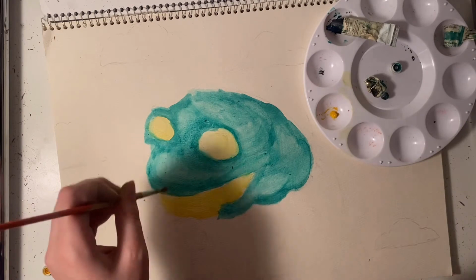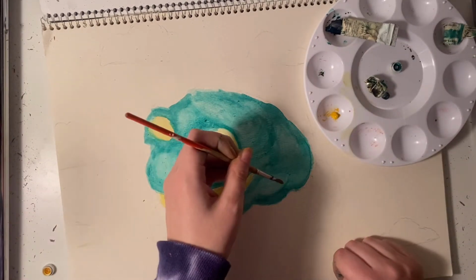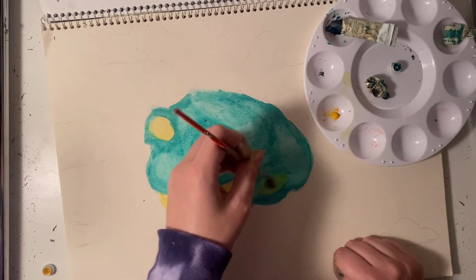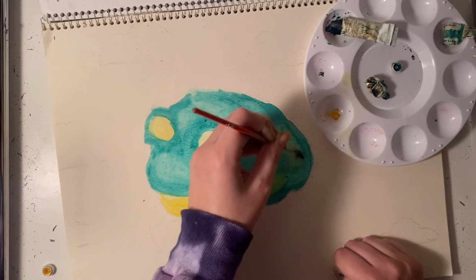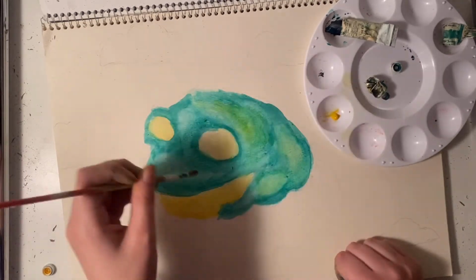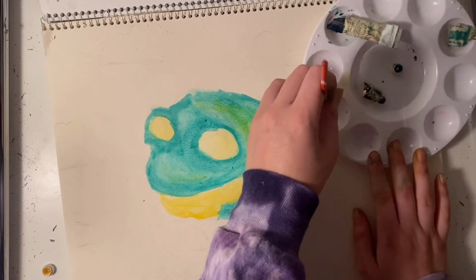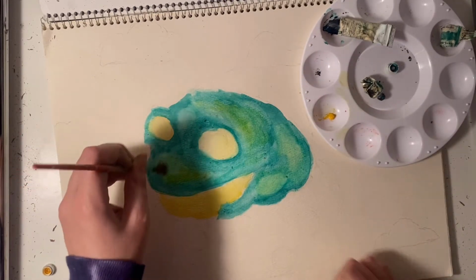Now that we're done with the belly, let's go ahead and add a bit to the skin, maybe in like the lighter parts. So maybe like right here I can add some yellow in these spaces, just to make them a little bit more yellow. Oh, it's already looking more like Goblin already. I'm so happy about this. I hope this dries okay and it still looks like him afterwards.